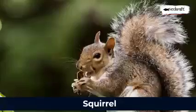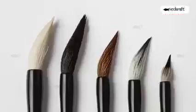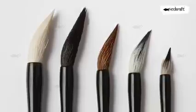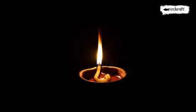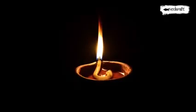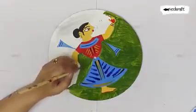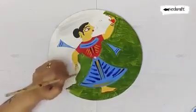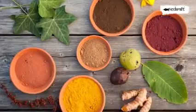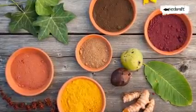Unconventional tools such as squirrel or goat hair were used to make brushes that were used for sketch drawings for these paintings. Black ink was made using soot produced by burning an oil lamp under a pot. Other vibrant colors used for filling the paintings were essentially homemade, in the form of either vegetable dyes or powdered stone fragments of different colors.